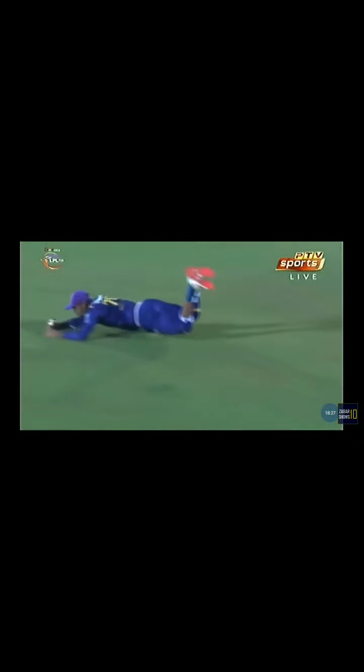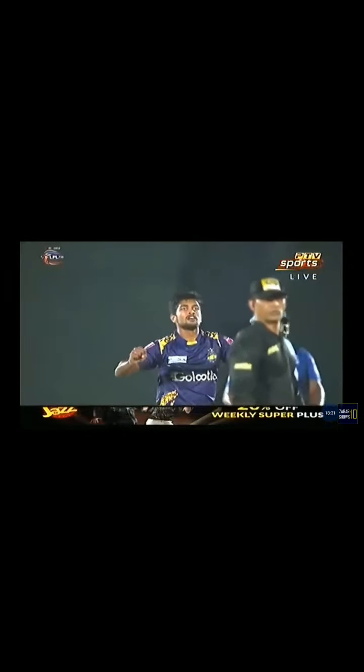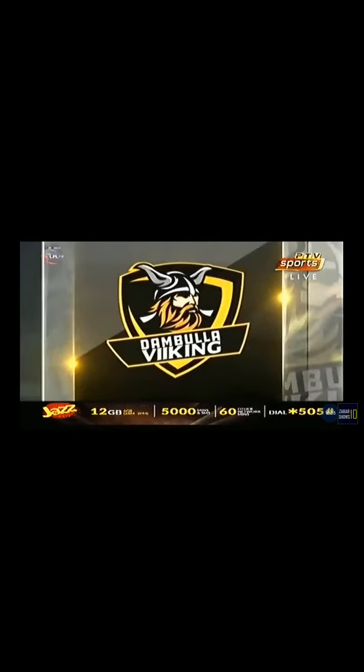Right throughout the tournament, Danushka Gunatilaka has done it with the bat. But watch this. He's done it in the field, out of nowhere. He's sprinting across right now and he dives. That was hit hard. You can watch that again and again. Dhananjay Lakshan picks up the breakthrough with that slower delivery. The dangerous looking Johnson Charles is out.